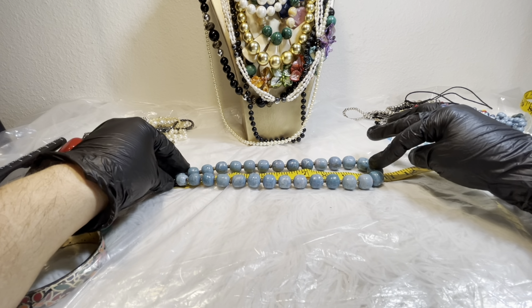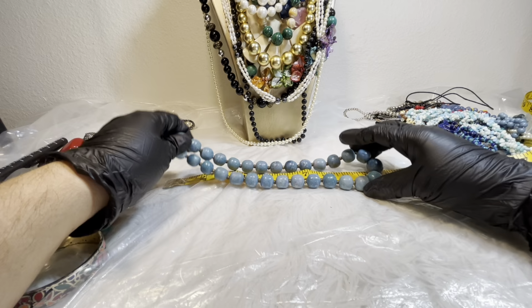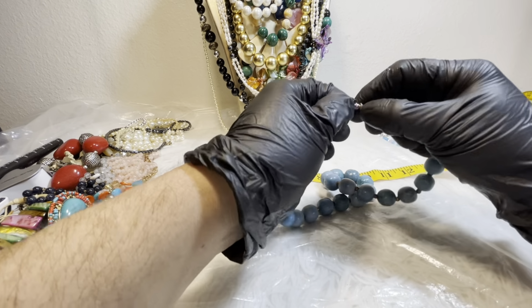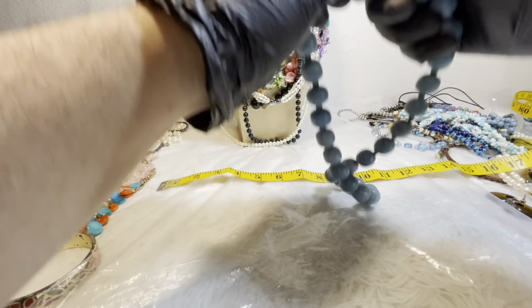But this one measures 10, so that would be about 20 inches. And this is a really, really nice piece. I would do 10 on this as well.